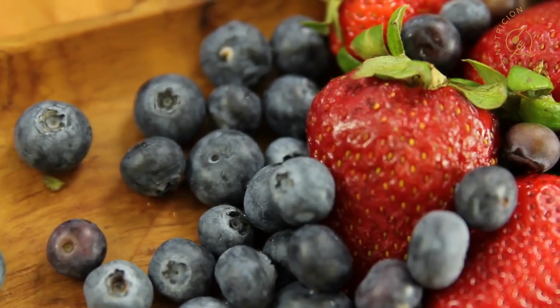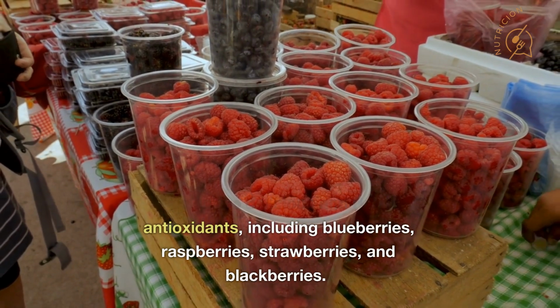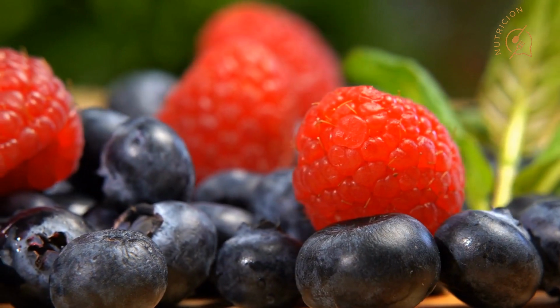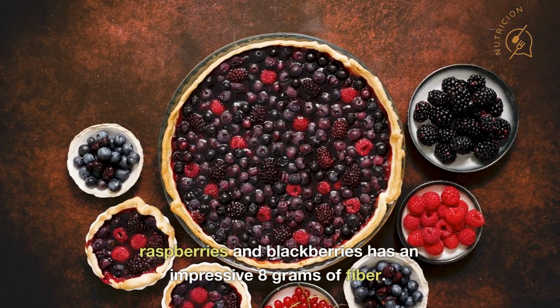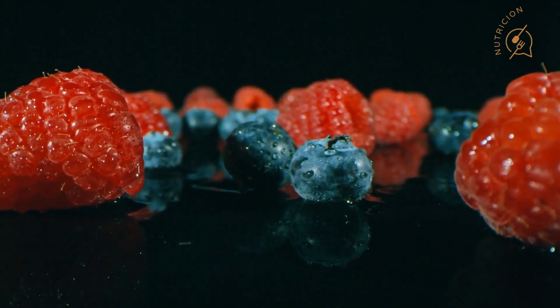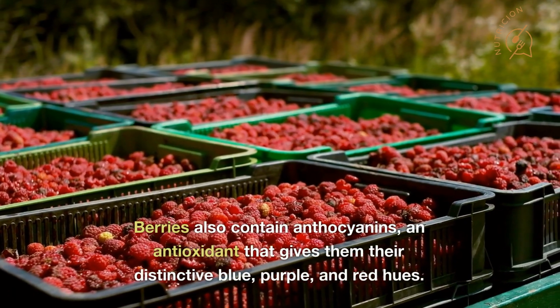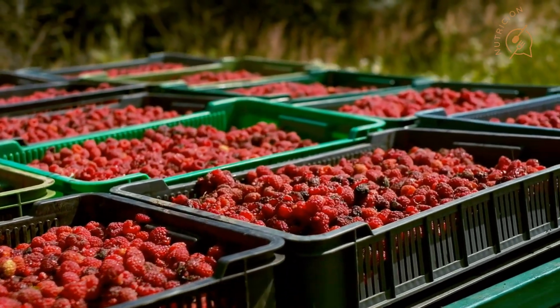3. Berries. Berries are delicious and rich in antioxidants, including blueberries, raspberries, strawberries, and blackberries. Most contain a lot of fiber, which encourages feeling full. Each cup of raspberries and blackberries has an impressive 8 grams of fiber. Additionally, depending on the type, 1 cup of berries only has 85 calories. Berries also contain anthocyanins, an antioxidant that gives them their distinctive blue, purple, and red hues.